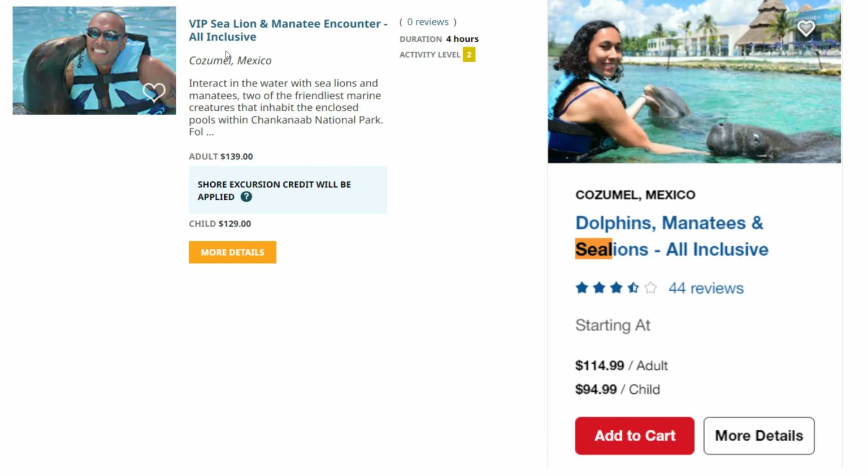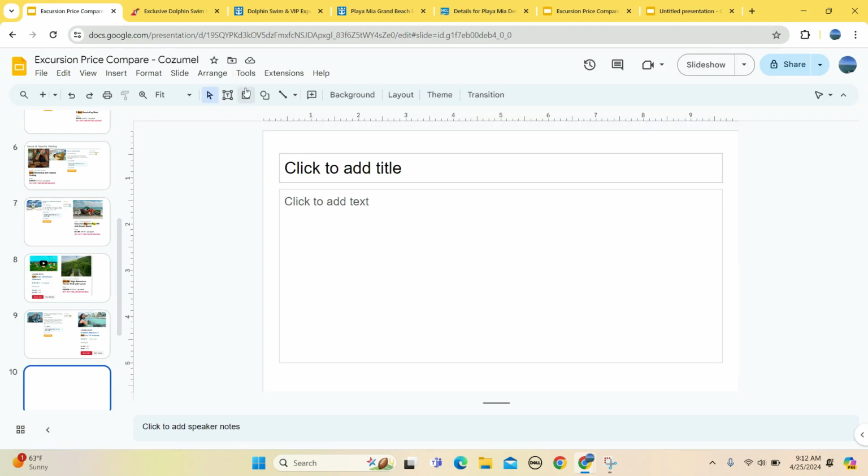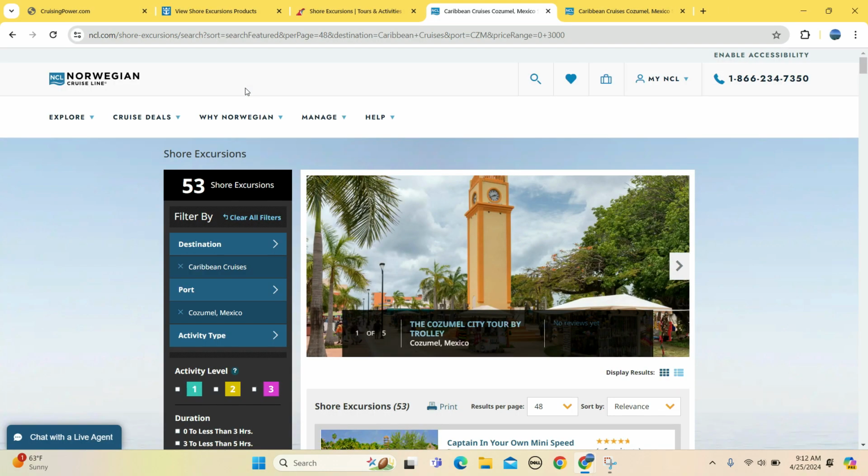How about this? VIP Sea Lion and Manatee Encounter, $139, all inclusive. Or Dolphins, Manatees, and Sea Lions, all inclusive, $114, $129. But this one is VIP, so you get the shorter line experience. So what I will close with here is I'll just wrap up by doing a little scroll. It'll be quiet. And maybe you didn't see the excursions you want to compare. So I have all three cruise lines here. You'll see all the options and the prices, and you can compare and contrast what you think you want to see.